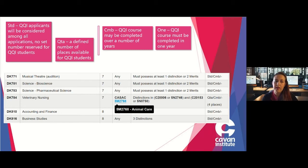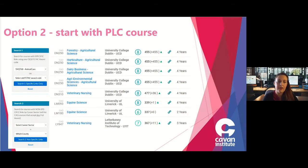Okay, so moving on then, we're going to look at the second option of how to do your research. This is for students who maybe don't have that end goal in sight. They're not sure where exactly they want to go or what they want to do, but they've decided that they're going to do a PLC course prior to starting university or going on to an IT. For this, I would advise you to go into Careers Portal. If you just Google Careers Portal QQI, it will bring you up at this page that you see on screen.